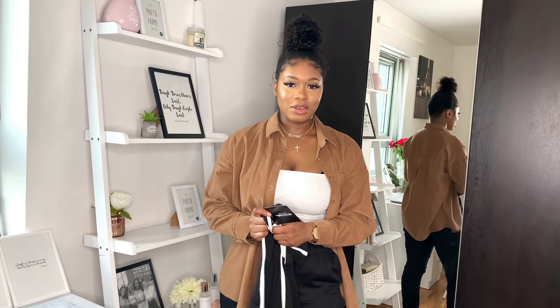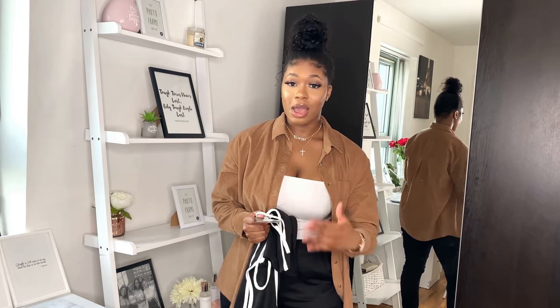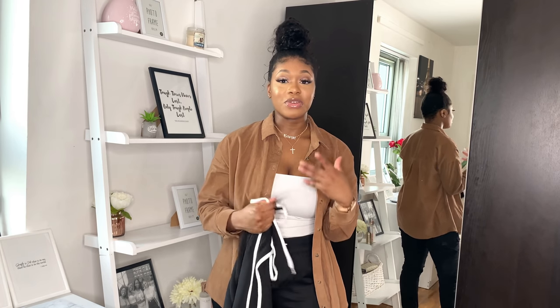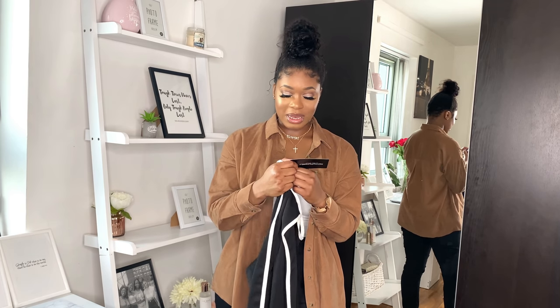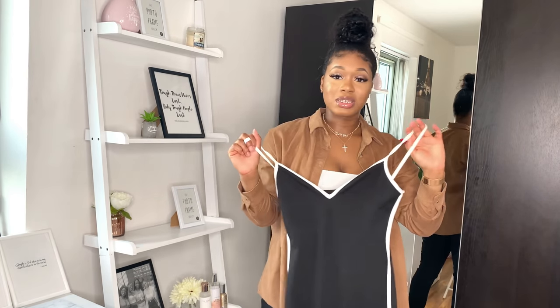So with this next item, I was a bit unsure to begin with, but after properly considering how this would look on my body, as well as phoning a friend, Christine, big up you, I realized that I think this would look very cute on. And this is the black contrast trim detail v-neck strappy maxi dress, and it looks like this. And I can imagine this looking really cute. I got this in a size 6.